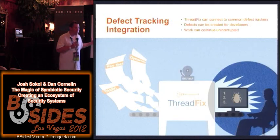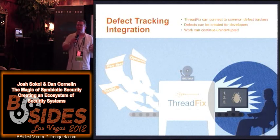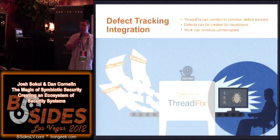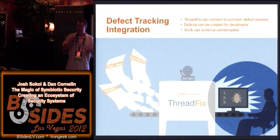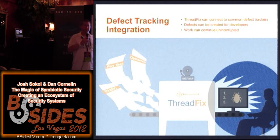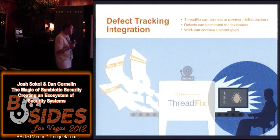Another thing that you can do that we're not going to talk a lot about today: once you've got all this data together, ultimately software developers in the organization are probably going to have to make a change to code. So one of the things that we also do with ThreadFix is let you package vulnerabilities into software defects. We're trying to help address that mismatch between security people that think in terms of vulnerabilities and software developers that think in terms of tasks and bugs and things of that nature.